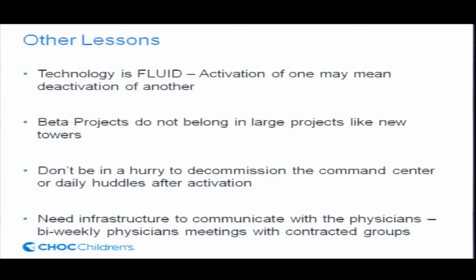We also had nurse informatics there, and so if we needed some training, they would come up with the training plans very quickly, and they would go out very fast and get the staff trained. So we really had some incredible partnerships during this time.